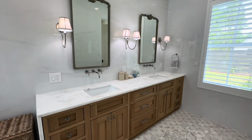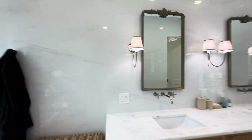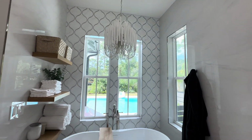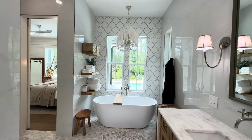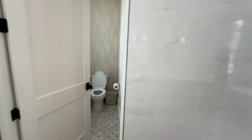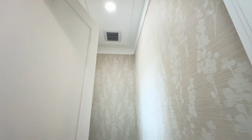Beautiful double vanity, carrying that oak and wood element that I know you guys really love. Love this shot right here. And of course the water closet, even again, continuing the wallpaper feel into this room.